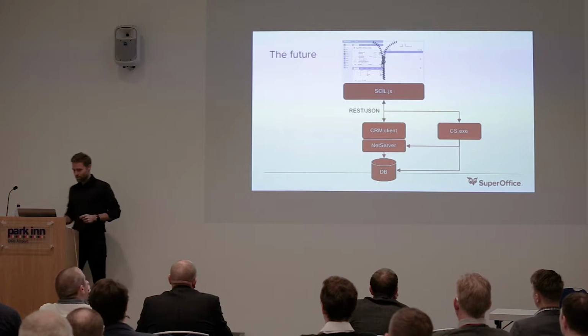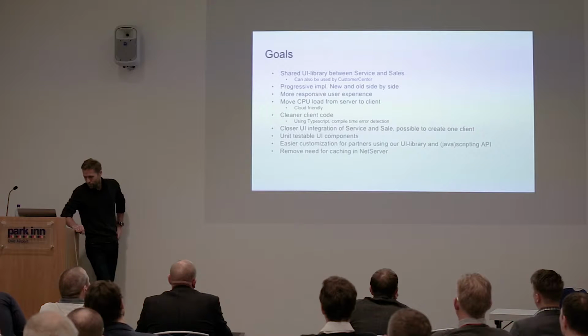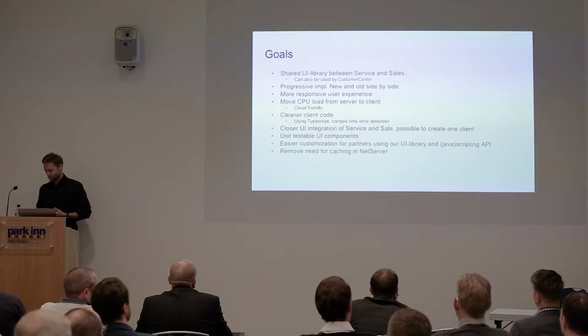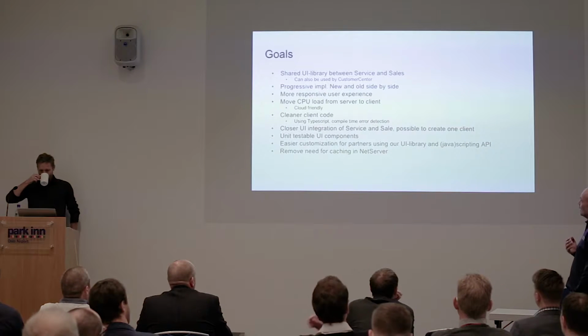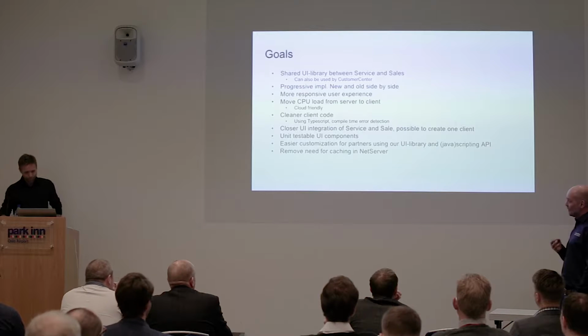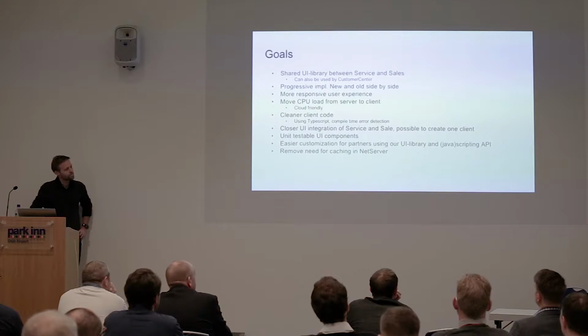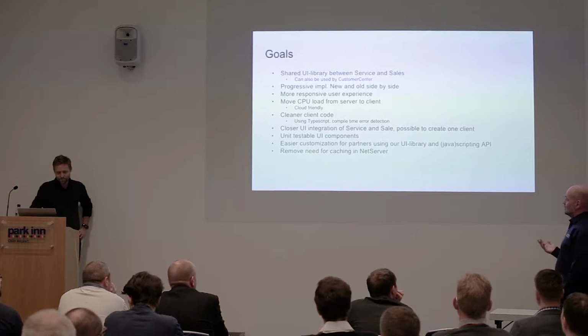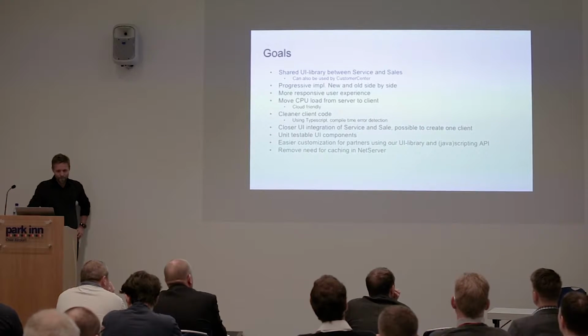I think that's where we want to go. So, yes, the goals we have for making Skill, as we call it, is to have a shared UI library between CRM and sales and service, to be able to not make things twice, and also so they can integrate better, like Sverre said.